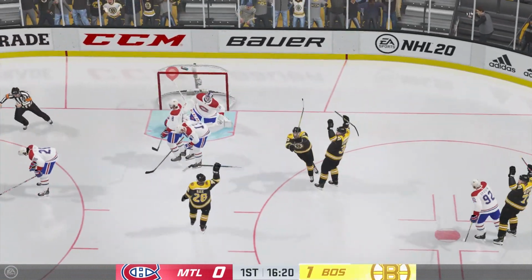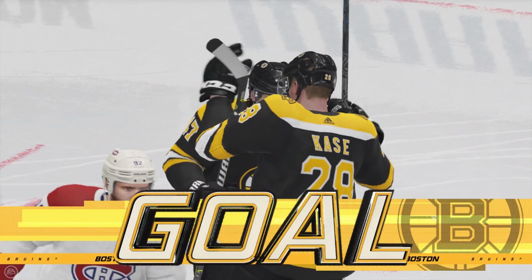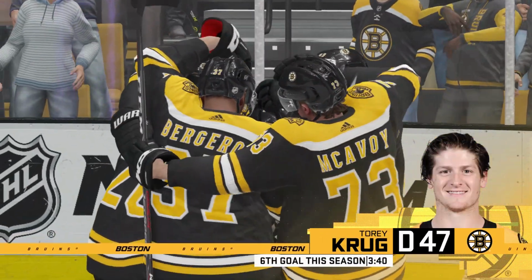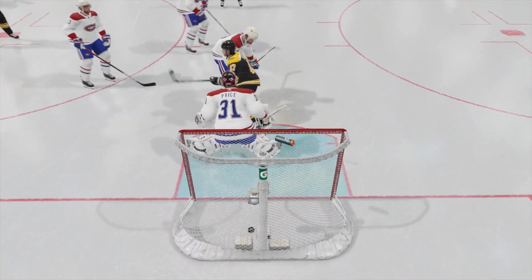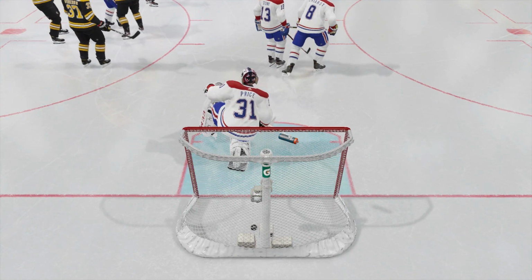He scores! Is this the sign of things to come? Well, I hope so. I love goals, James. This one is quick, and it's already on the board. 80s hockey, here we go. Well, you got to get the goaltender to open up. You got to get the stick off the ice, and you do that by doing a little shake and bait. Beautiful move.